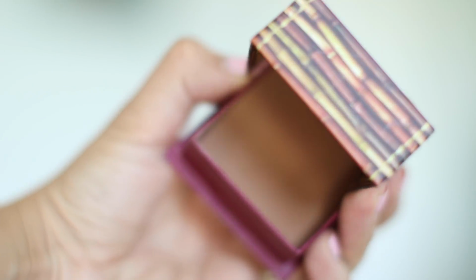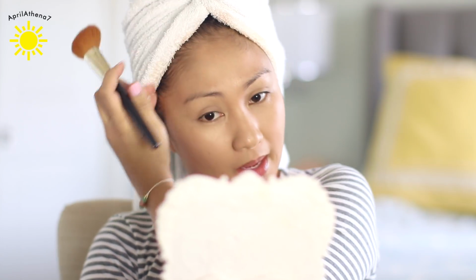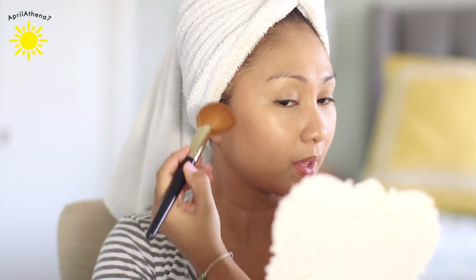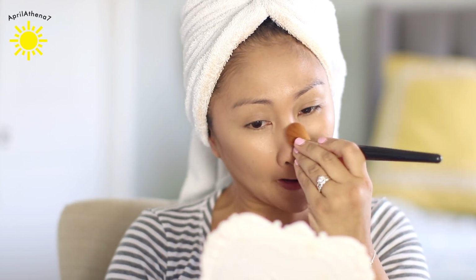So this is the Benefit Hoola bronzer. I don't like using the brush that comes with it. I really just don't. So I'm using the Motives brush that I use all the time, and I'm going to just apply a little more bronzer. I know I contoured with that stick, but I just like to add a little bit more because when I put powder on, it kind of fades away.